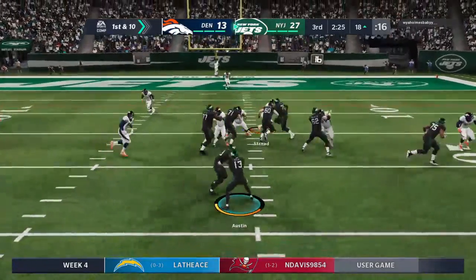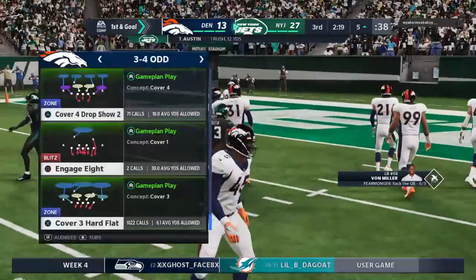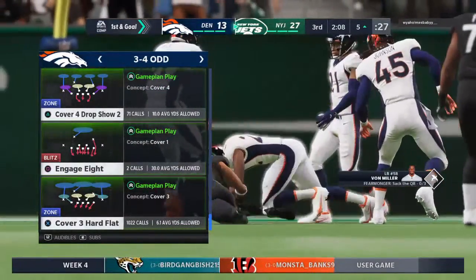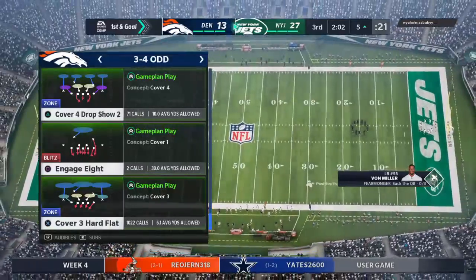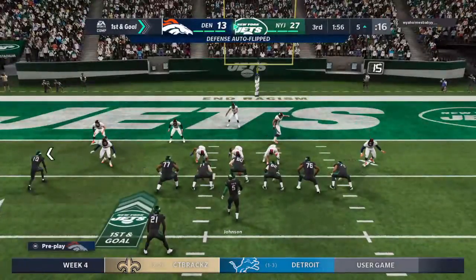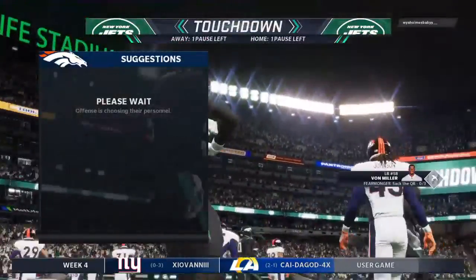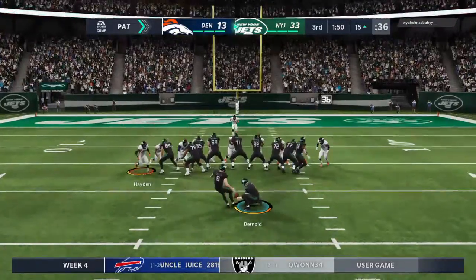So from inside the 20, here's first and 10 at the 18. And able to get him down, but he does reach the 5. 12 more yards there and another first down. 4 yards. That's another Jets first down. First and goal at the 5-yard line. And he's into the end zone. Touchdown, Jets. Ty Johnson, his second touchdown of the night. And the Jets find a way to stretch their lead.